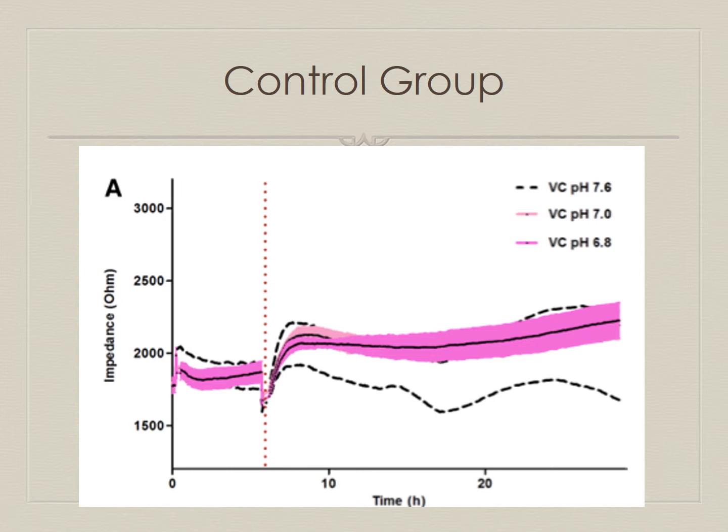As you can see, the impedance initially is slightly lower across the pH of 7.6, represented by the black dotted line, pH 7, represented by light pink, and pH 6.8, represented by the magenta line. But overall, there is no significant change in impedance trend over time as the pH decreased. The solid black line represents the mean value, whereas the thick lines of color represent the standard deviation.